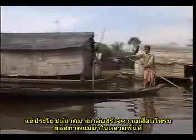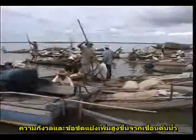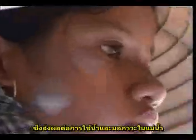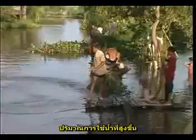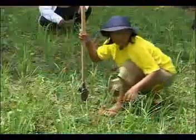But these multiple uses have degraded the river environment in many places. Tensions and conflicts have arisen from damming upstream, overdrawing of water and river pollution. There's also a greater threat. The Mekong may just not have enough water for everyone anymore.